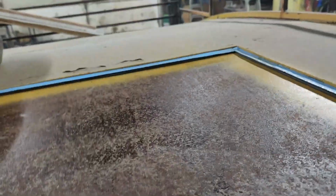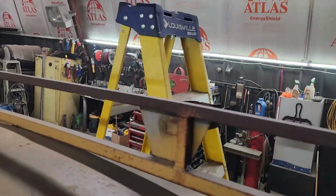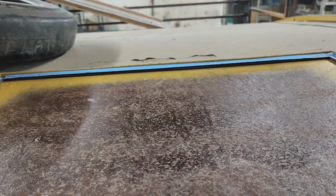The other thing Dad did here today was work on the escape hatch. He cleaned that up and put in a new board here for a brace, and he's still got some work to do on here. He's still got to put a latch on the inside to push up, and also something for it to catch on.